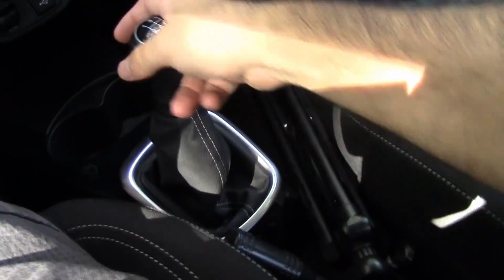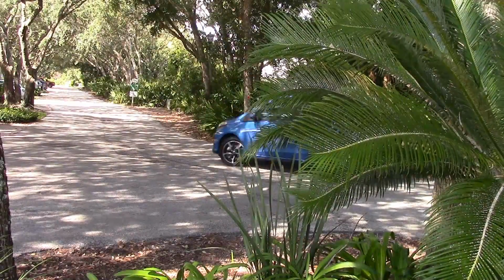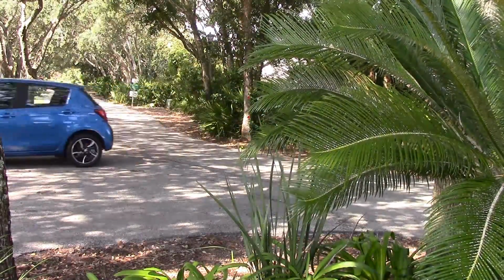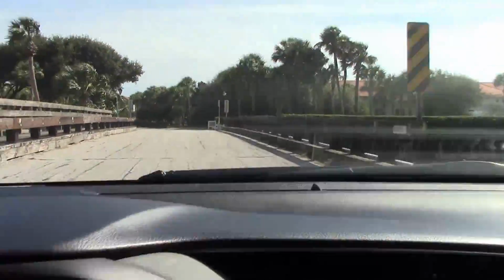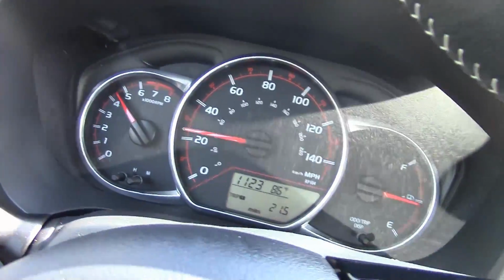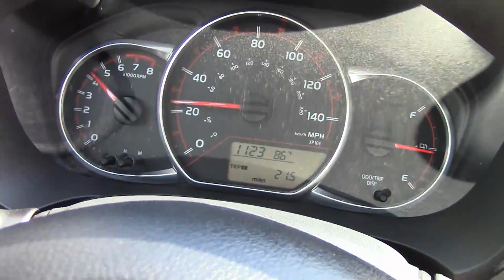Throws, I'd say, are medium, certainly not short, but feels nice. But most importantly, when you're shifting yourself, you really feel like you're driving the car. Engine has a really nice tone, and it can certainly handle anything you can throw at it within reason.